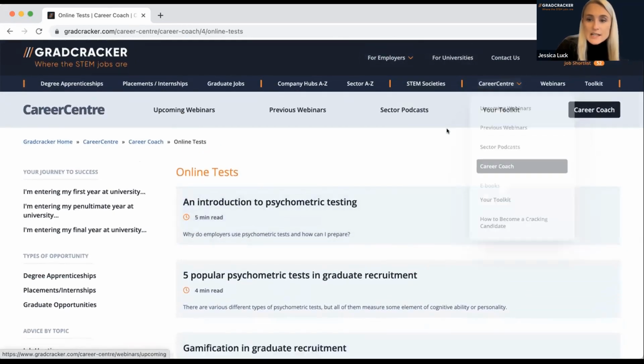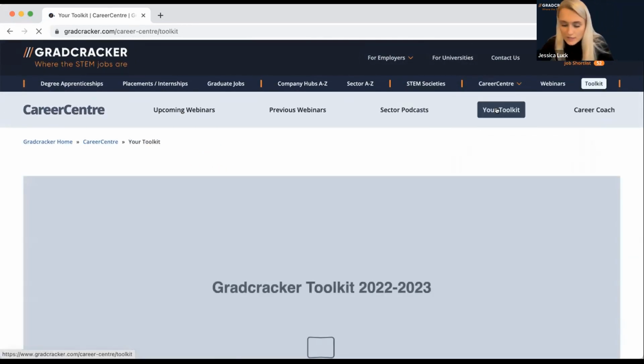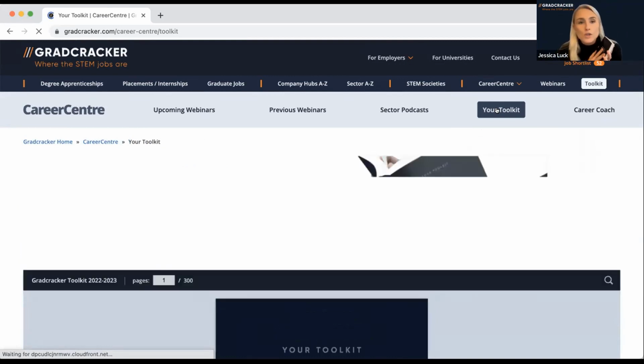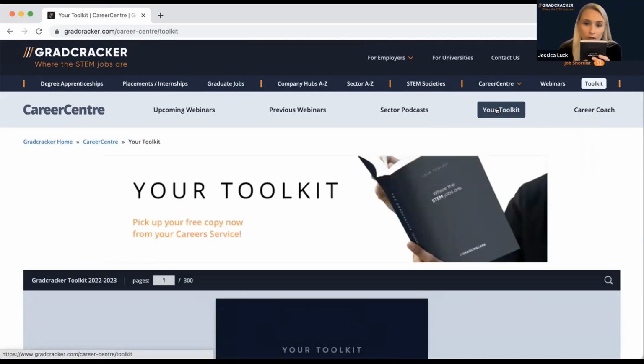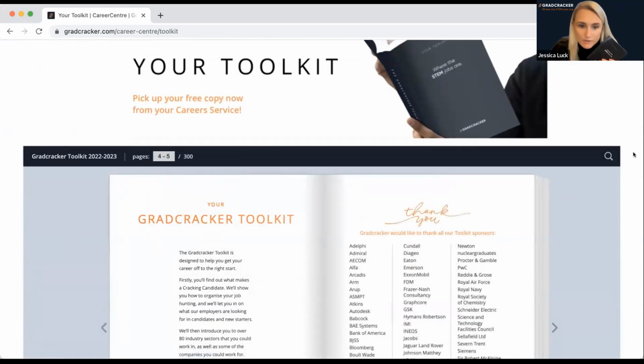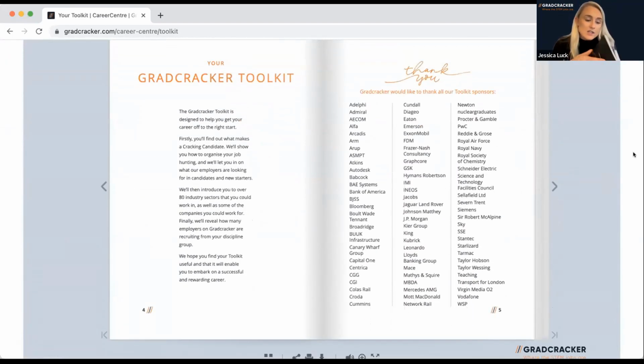Okay, and then last but not least, I just want to show you the Gradcracker toolkits. Caroline mentioned to me before this session started that hopefully a lot of you have either picked up the Gradcracker toolkit booklet, or maybe haven't picked up a booklet yet. But basically, these are booklets which we produce every year. This is the ebook format, but these are industry sector guides which we produce, and they're really handy tools for you to use throughout your job hunting journey.